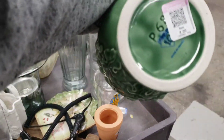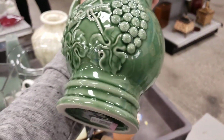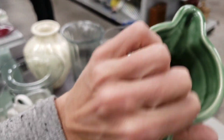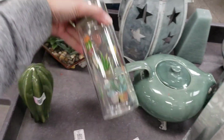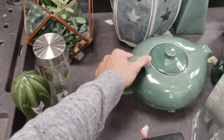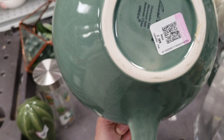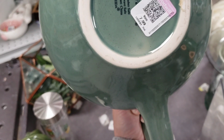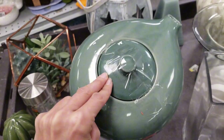It's a pretty glaze. What's he say? Made in France, $3.99. I think he's a newer piece. That's pretty, but I have a lot of pitchers at home. Do I need to add to it? Probably not. This is an odd-shaped teapot. What does that say? Is that a Russel Wright? Nita, $7.99. Huh.